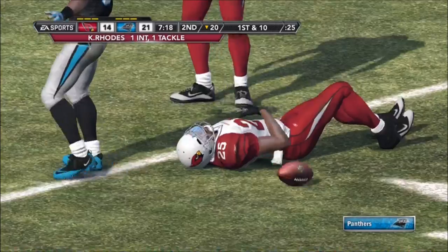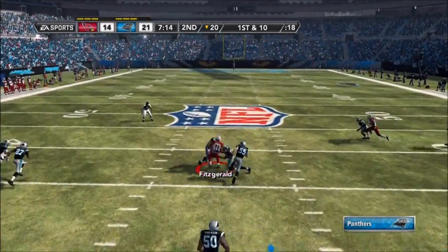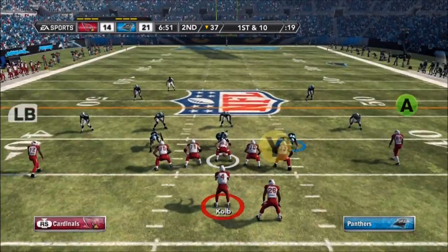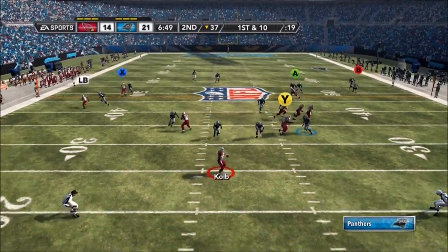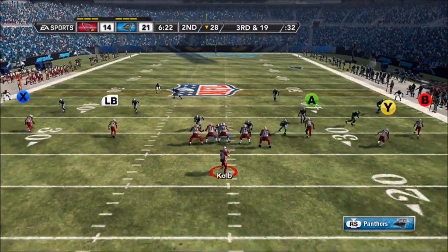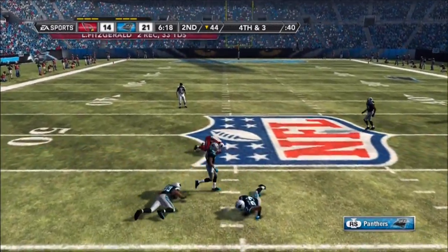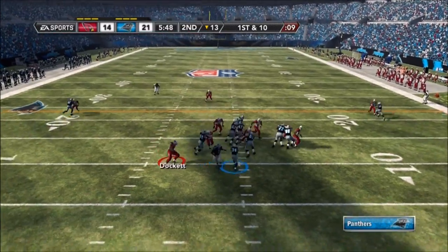So the Cardinals will get a chance to tie this one up. Flips out short. And here, Cobb on 1st and 10, he will do a pass to, that was Larry Fitzgerald there. And Cobb will try the screen to Beanie Wells, but the Panthers sniff it out. And it's not working here, Fitzgerald.